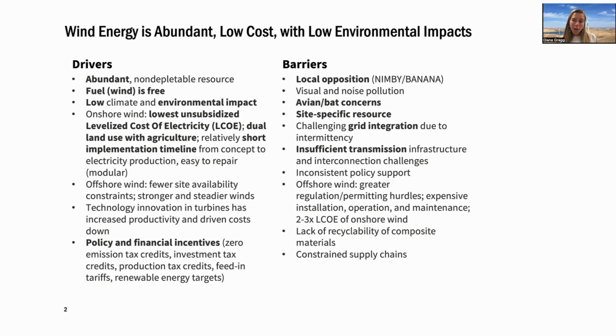There are, of course, things that we have to manage about wind energy, including opposition to wind, being near sites that people don't want to see the wind turbines, the avian and bat concerns, where we have impacts between birds and bats with the wind turbines, infrastructure for transmission, the constrained supply chains. These are other things that are challenging aspects to our wind energy.